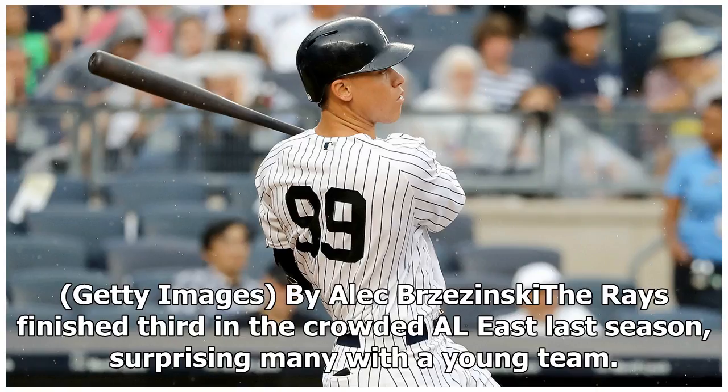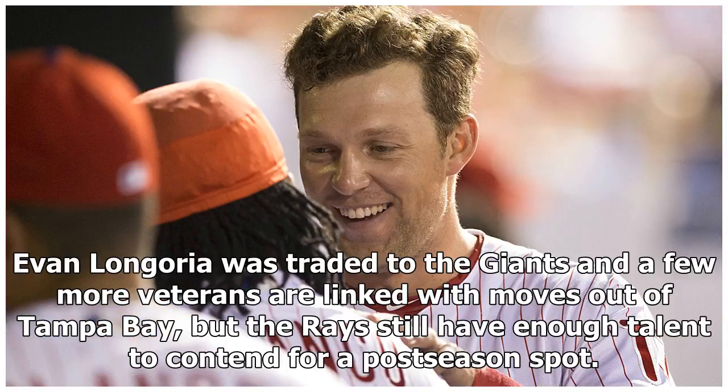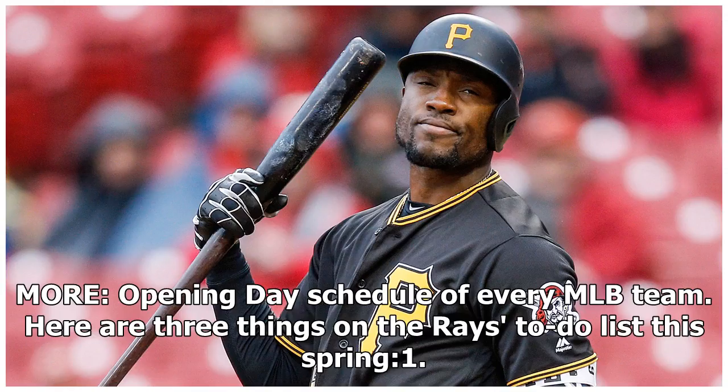The Rays finished third in the crowded AL East last season, surprising many with a young team. More roster losses this offseason appear to have Tampa Bay set for a rebuilding process, but they never seem to go away. Evan Longoria was traded to the Giants, and a few more veterans are linked with moves out of Tampa Bay, but the Rays still have enough talent to contend for a postseason spot.